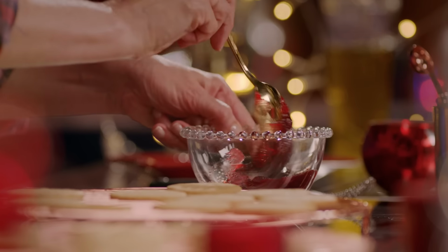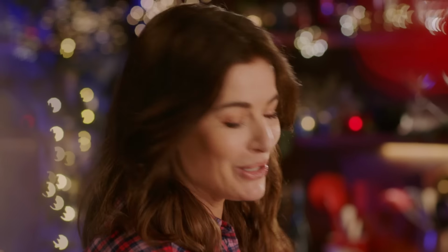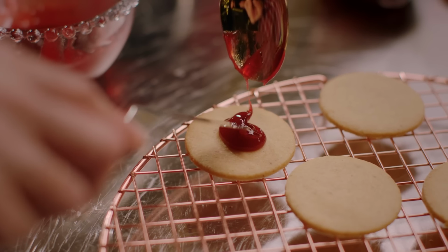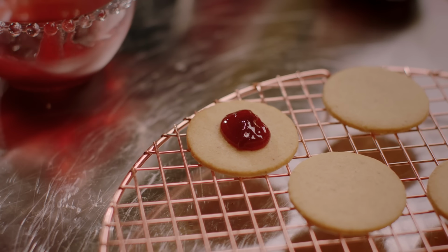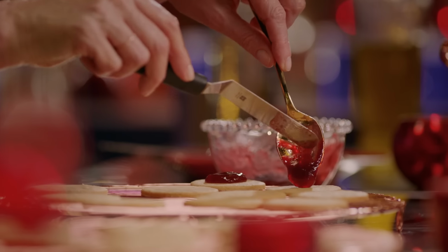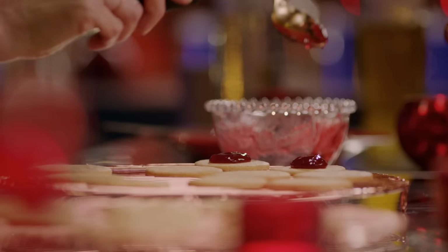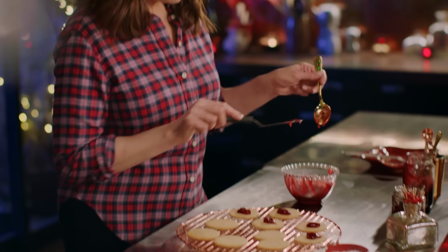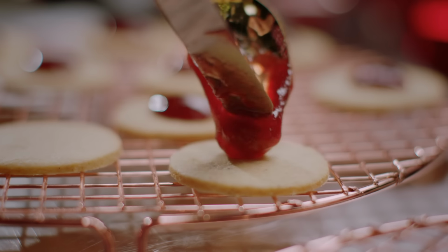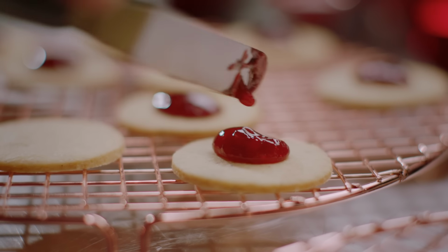Right, I reckon on using about half a teaspoon of jam per cookie. And I'm just going to blob it on. That gorgeous garnet glossiness. So cheering.